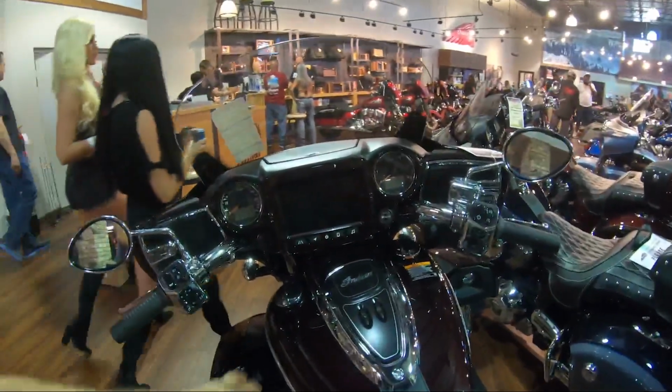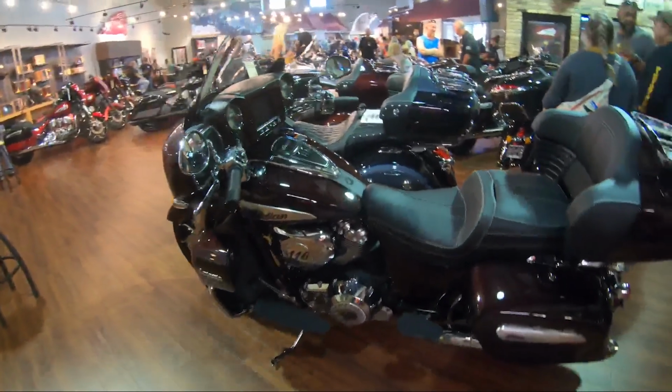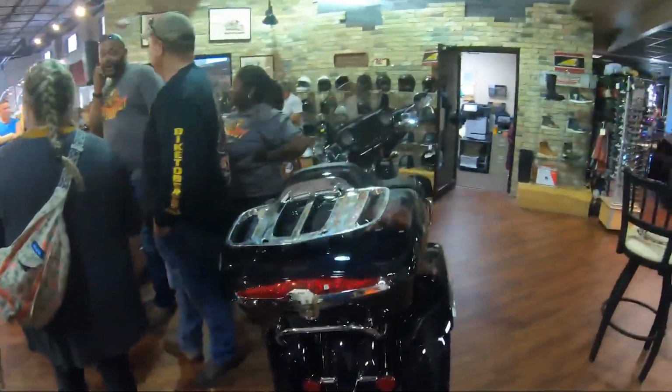It's going to be the Indian Ride Command display. It's going to be touchscreen, cruise control. You control your windscreen. So I mean, you name it, you have it. This has the 116 Thunderstroke. So even though it's an extremely heavy motorcycle, you're still going to get a lot of moving power.